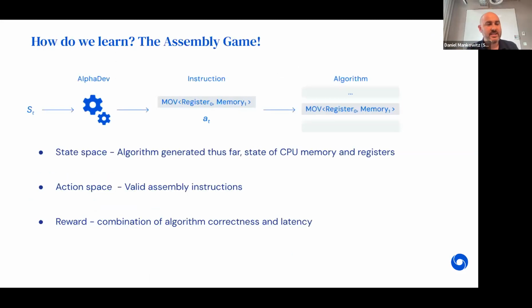So now, how did we translate this to learning sorting algorithms in assembly? So we defined what we called the assembly game, where here the state space is the algorithm that the agent has generated thus far, because in the setup, the agent or the player, AlphaDev, is building these functions from scratch. It starts from an empty buffer and it has to gradually build up these functions until it generates, for example, a sorting algorithm. So it's important that it has an understanding of what it has generated so far, even if it's a partial algorithm. And in addition to this, the state includes the state of the CPU's memory and registers, so that the agent can understand while building the program how this affects the dynamics of the memory and registers.